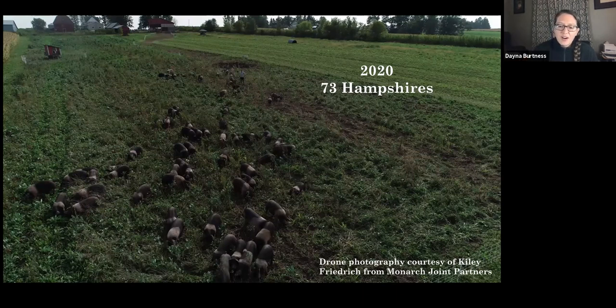That's our farm. That's sort of where we're going. Next year we'll be raising 75 hogs. Making the jump from 50 to 73 was a big jump, so I think we'll fine tune our systems this year with the help of folks like Steve.